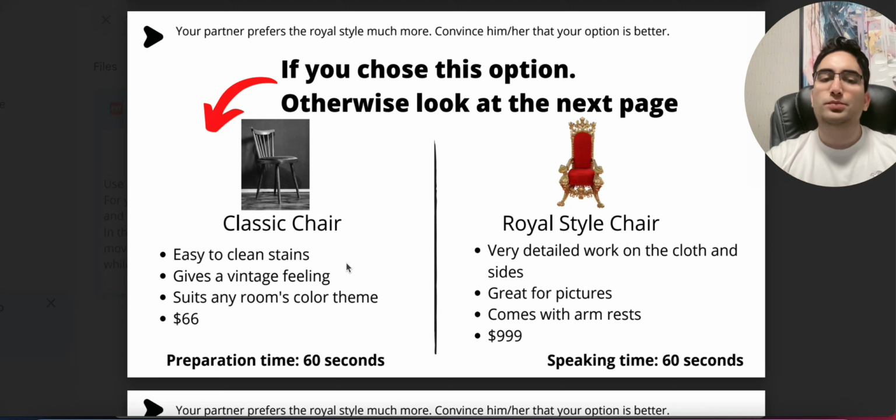Can I do this in another place? Let's see. This is talking about stains. This is not talking about stains. This is about a vintage feeling. This is about pictures. This is about armrest, and this is about color theme. None of the other sentences match, okay? I can force them. I can find a way to talk about material.